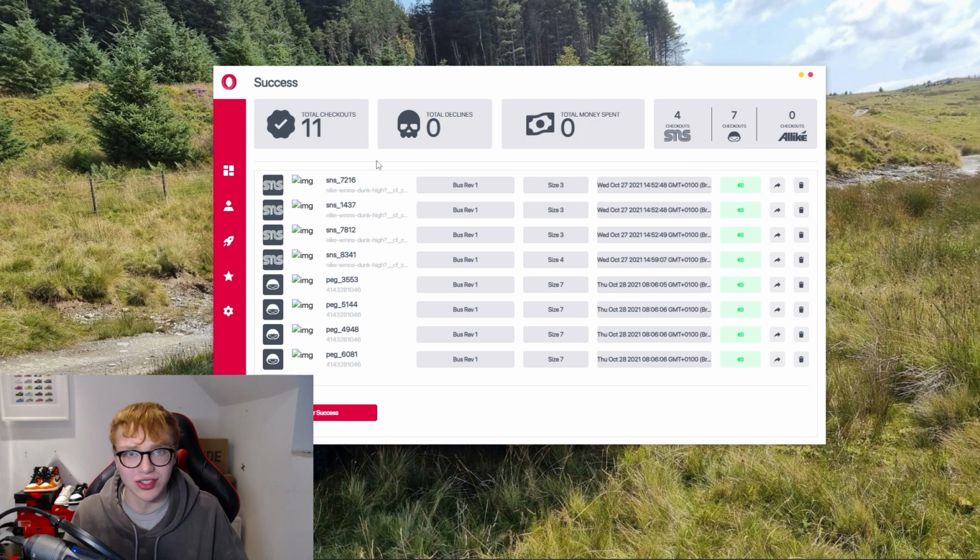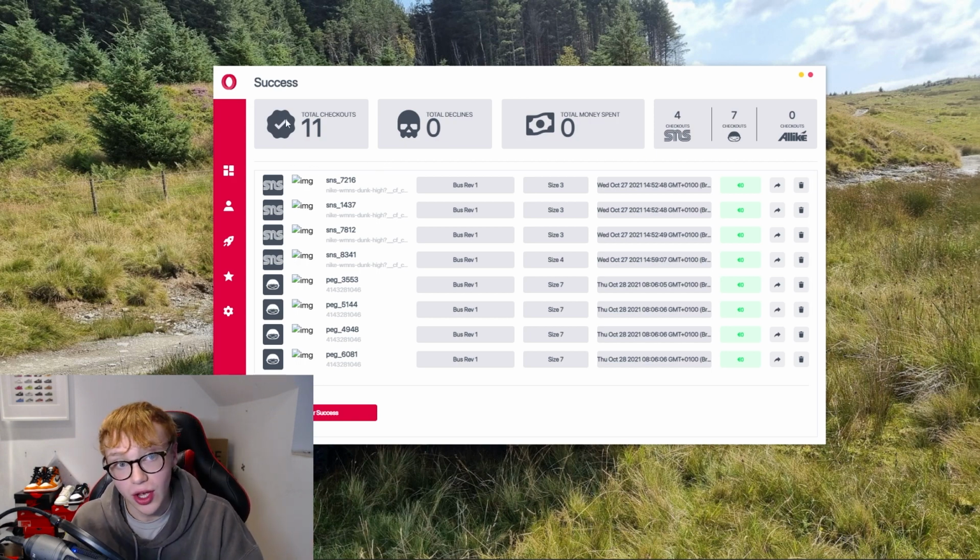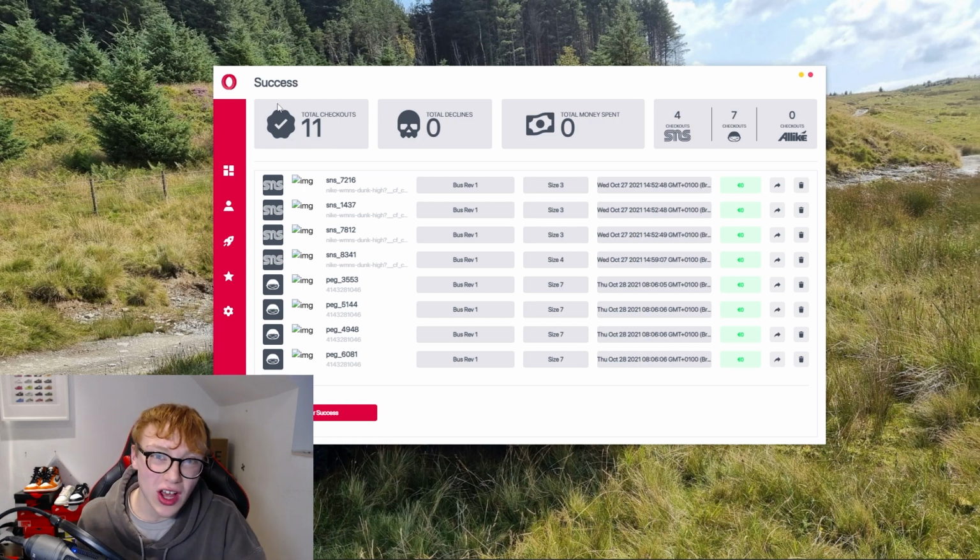I'm gonna be honest, I actually just stumbled across this right now, but you've got a nice success thing here. 11 checkouts in total. Could have got more if I was running harder on OpheliaAIO, but I just didn't even run OpheliaAIO because I'm not massively into it at the moment. But it is one of the sites I'm looking at getting into more because this bot does do really well with it.